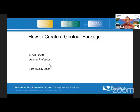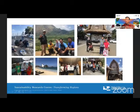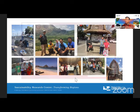Okay, so my talk today is based on some work that I've done in Lombok over a number of years. And I'm lucky to have visited Lombok a number of times to meet people from Mataram University and also a number of people who have been involved in Australia Awards Indonesia projects, including the talented Melly, who invited me to do this talk.